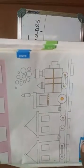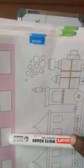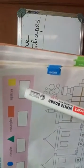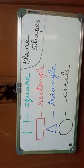After coloring, count how many blue colored circles and write the number here. Count the number of triangles and write the number here. And count the rectangles and write the number here. And count the squares and write the number here. This is a funny and interesting work. All of you do this today, okay? And let us see what is given in the next page.